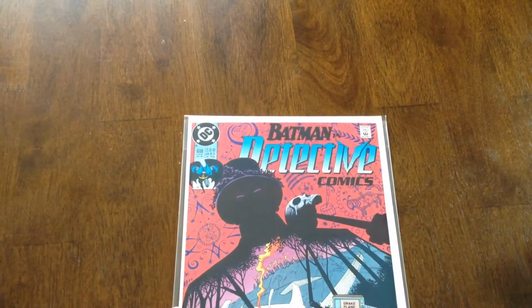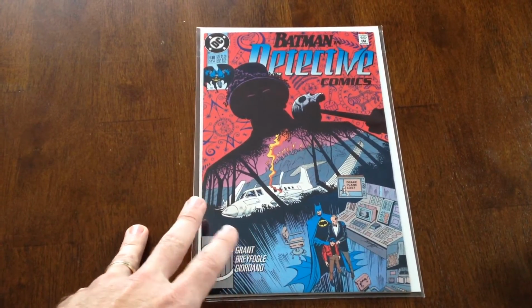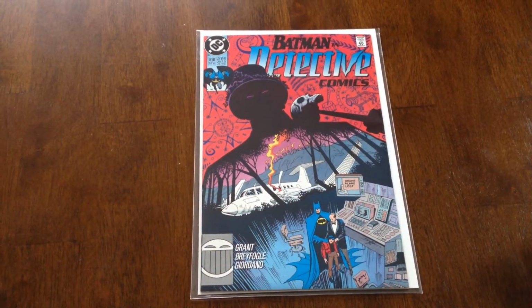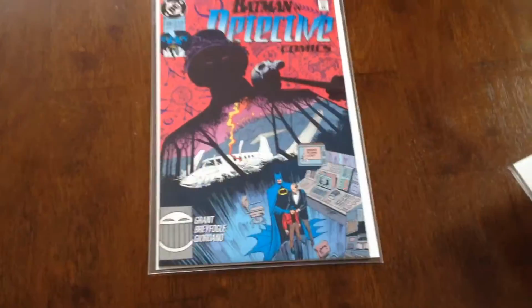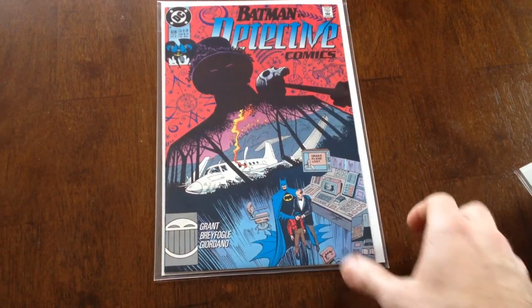To be honest, a lot of these issues, none of them really kind of wowed me, except for the older stuff. But some of the stuff, especially in the 600s in the Detective issues I picked up, like this one, 618, Grant Breyfogle Giordano issue, which is always nice. But to be honest, a lot of this stuff is run filler. These are holes I had in my run, so gotta pick them up. And New Dimension's always good for giving good deals, so couldn't really pass it up, to be honest.